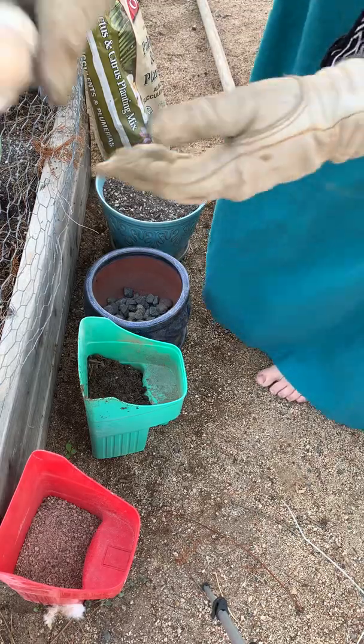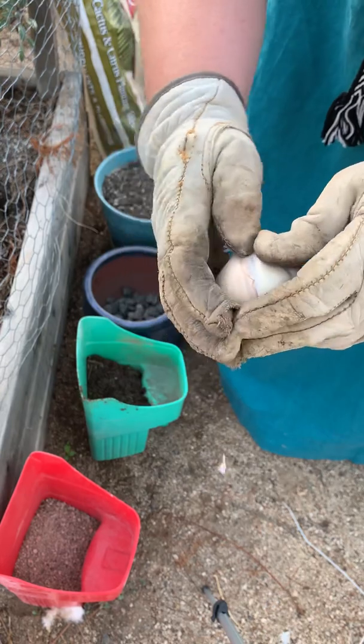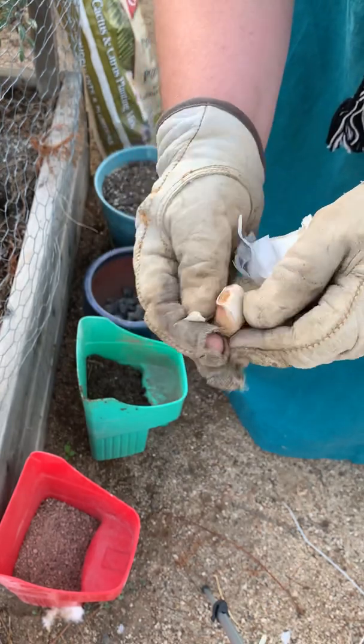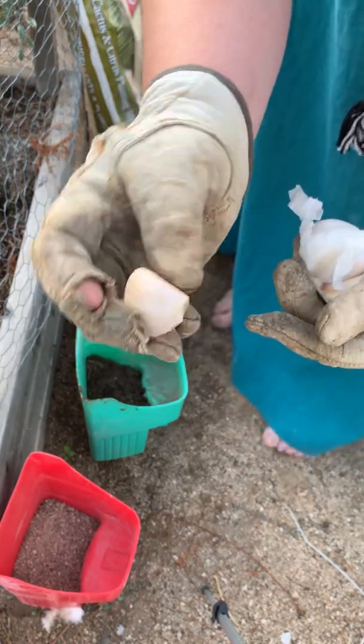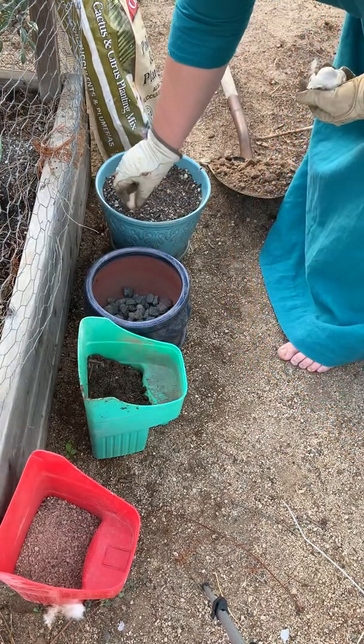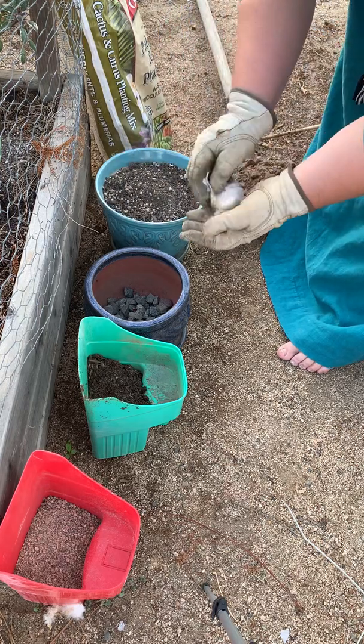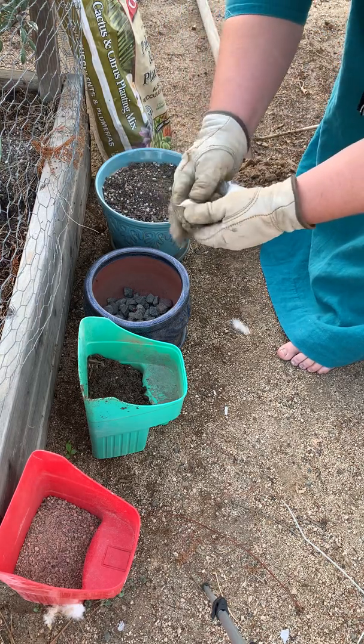And here is my garlic bulb. So a whole head of garlic. And you just break it open. And this right here is what we will plant in the soil. You don't need to worry too much about spacing because I'm harvesting for the greens. And put it down just to where the top is underneath the soil.